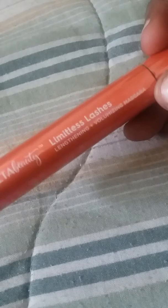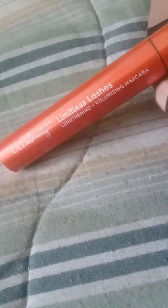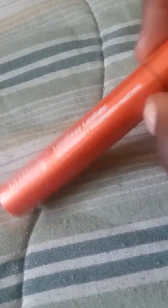So keeping that. The next and last thing that I got in that gift set, and all this is free by the way, it was a gift with purchase. This is a limited lashes lengthening mascara, and I love mascara. It doesn't matter how many mascaras I get, I love mascara. I never have to buy another mascara because I get a lot of mascaras.